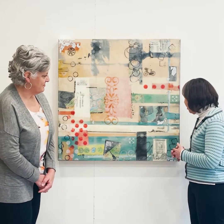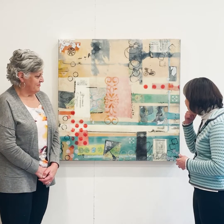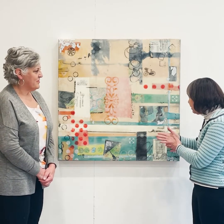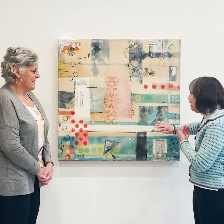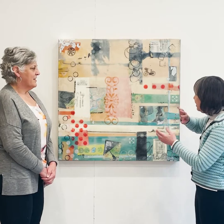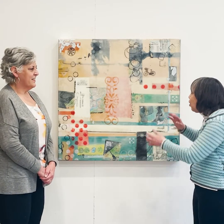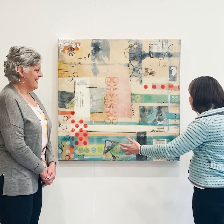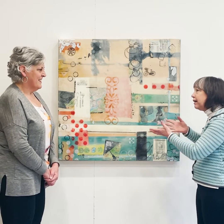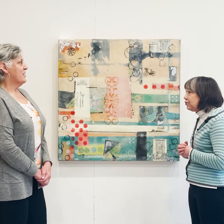You can see a lot of the embedded images, as well as things that have been placed on top. So there's this real play of the picture plane, and I'm not sure if I'm going into it or if the picture plane is sealed. So how do you think about it as you continue doing the process?